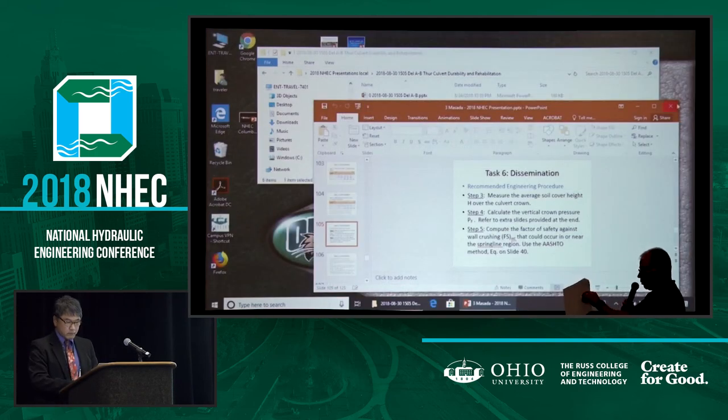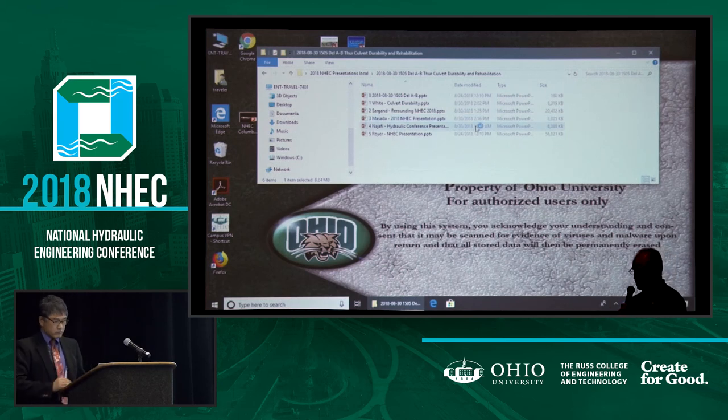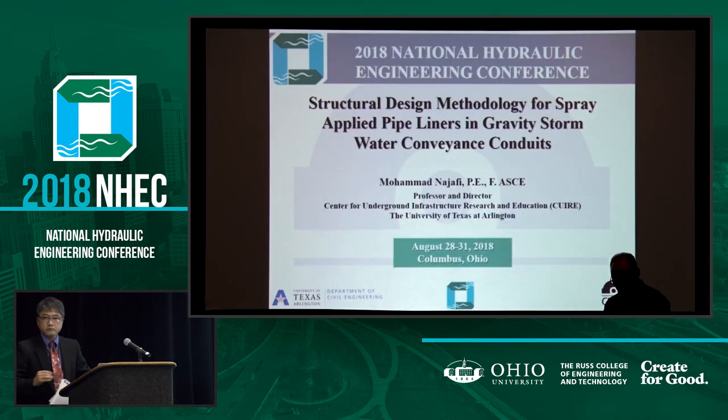I just will make one comment on this, because we did create an Excel sheet. It is on the Ohio DOT Office of Hydraulic Engineering webpage and can step you through this process. And the report is also available at the Ohio DOT research webpage.